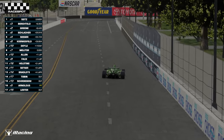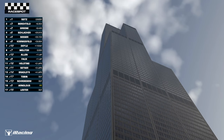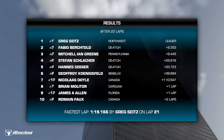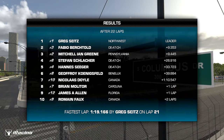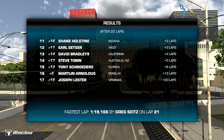I believe this is for the iRacing Indy Pro 2000 Series. So we'll take a rundown now for the official post-race results as Brian Molitor officially logs one lap down as a DNF. So it's going to be Greg Sides taking victory, 9.3 seconds up. Fabio Berchtold is down in second place with Mitchell Ian Green rounding out the podium. Stefan Schlacker picks up an impressive fourth place after starting 13th. Both spots gained on the day with Hans Seeger down in fifth. Jeffrey Koenigsfeld is going to be in sixth place with Nicholas Doyle in seventh, the last car on the lead lap. Brian Molitor running fourth for so long, having that crash that sets him down to eighth place, one lap down, with James Allen and Roman Faux rounding out the top 10 here, Lorenzo.